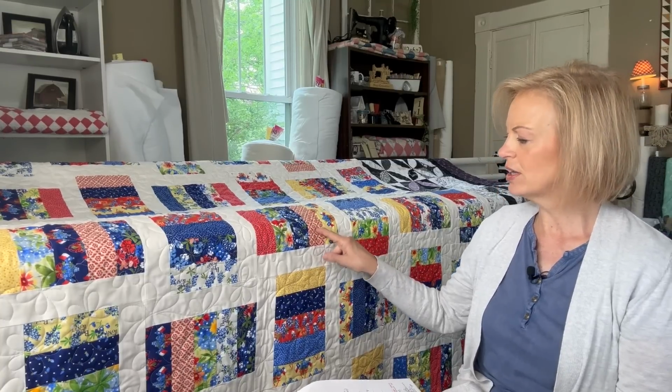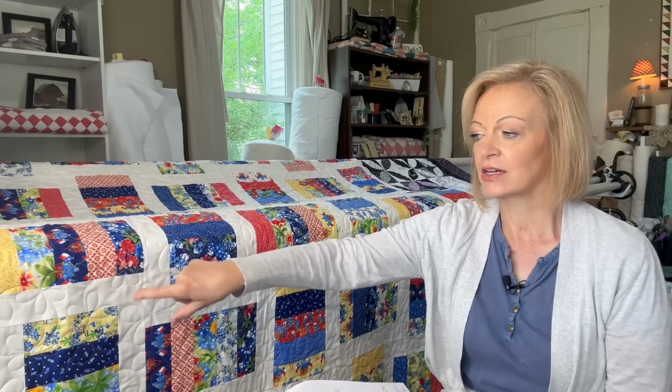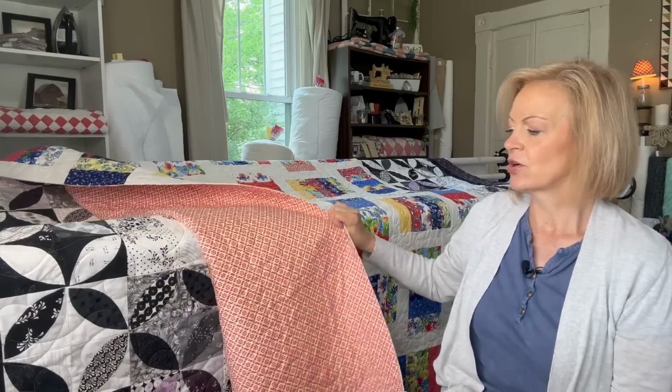Now she did add one fabric in here that is not in the rest of that line, and that is this print right here, and that's actually the same as on the back.